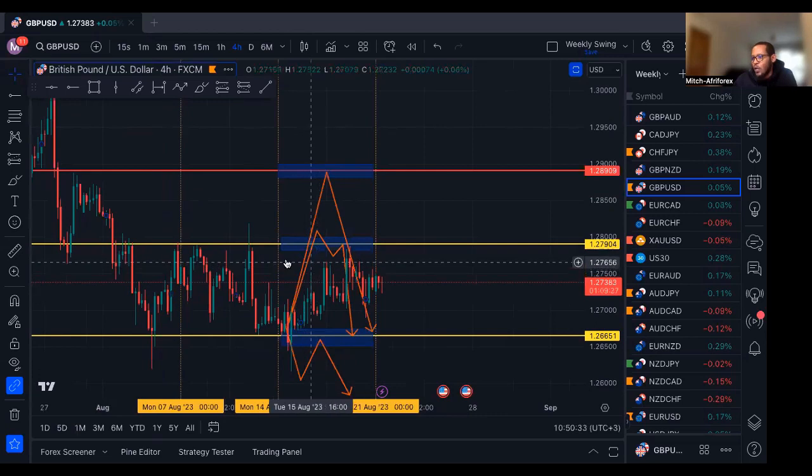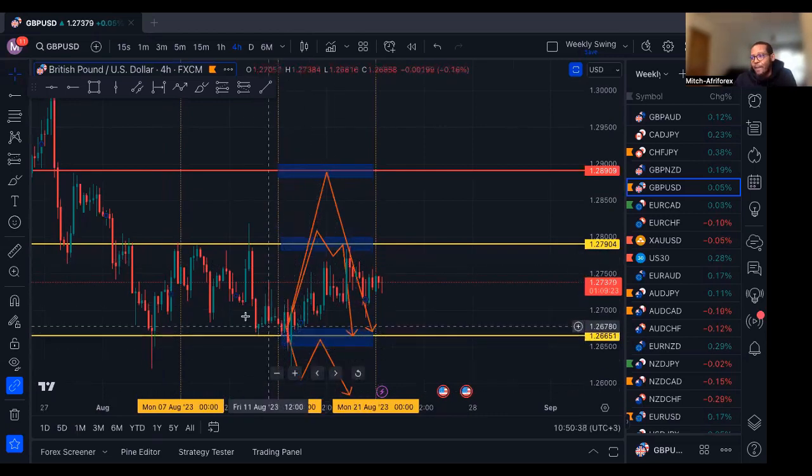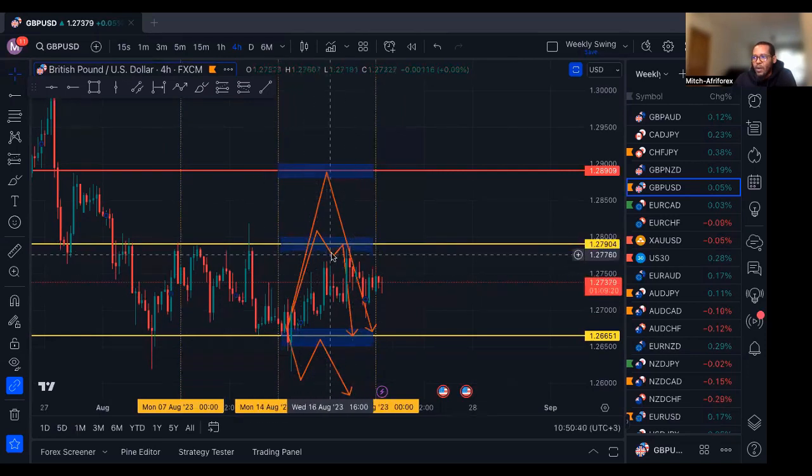This kind of pair, we were looking for selling opportunities. Initially, when we were discussing the market, the price was within this buyer's area. We're hoping to see the price giving us some sort of pullback within this area because it did look as if it was in some sort of range.